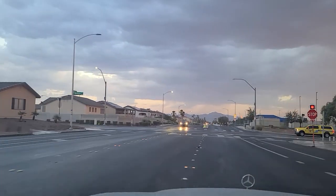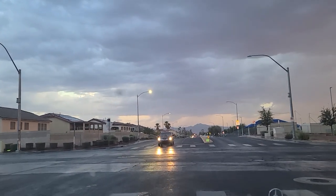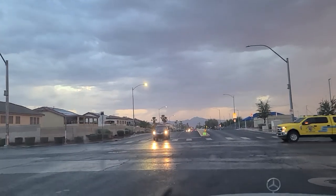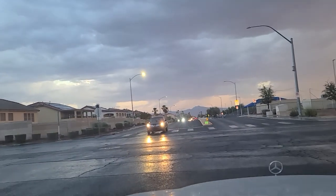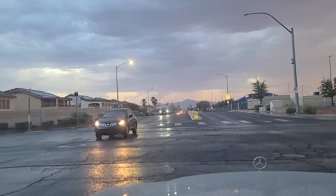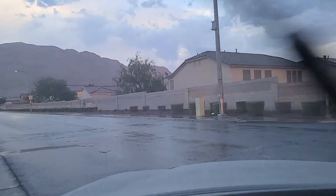Washington Avenue. We'll go ahead and make a left here onto Washington. We got a battalion chief, it looks like, there for the fire department just passed in front of us. We're gonna make this left onto Washington.